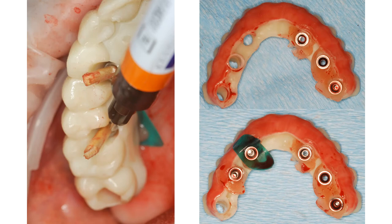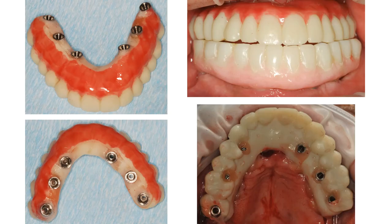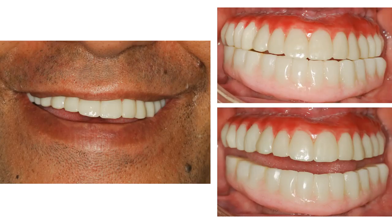So relatively quickly, we can finish this provisional restoration. While that's being finished off in the laboratory, multi-unit healing abutments are placed and the case is sutured, and the provisional restoration is inserted inside the patient's mouth. And you see we expanded the maxillary arch slightly and started to correct the crossbite. Now we're about edge to edge.